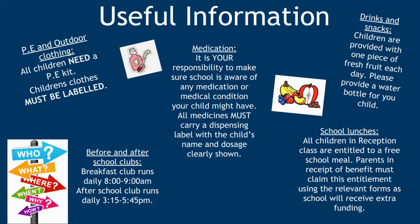Before and after school clubs. We do provide a breakfast club that runs daily from 8:00 every morning until 9:00. It is held in the junior school, so you can drop your child off there and they will be brought across to the infant school by members of staff from breakfast club. We also have an after school club that runs daily from 3:15 until 5:45, and it is based in the infant school. If you have any information you want to find out regarding breakfast club and after school club, please don't hesitate to contact myself, Mrs. Backhurst, or the school office.